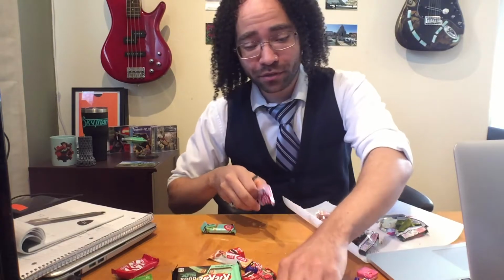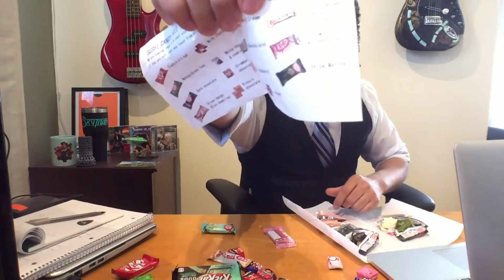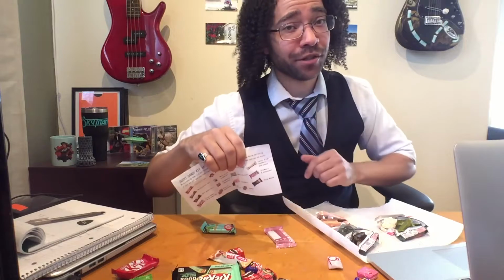Alright, second polar bear, strawberry and cheesecake. According to the pic, strawberry. Not strawberry cheesecake, but strawberry and cheesecake. It is both. It smells like the crust of the cheesecake. That's kind of impressive. It does not taste like the crust of the cheesecake.